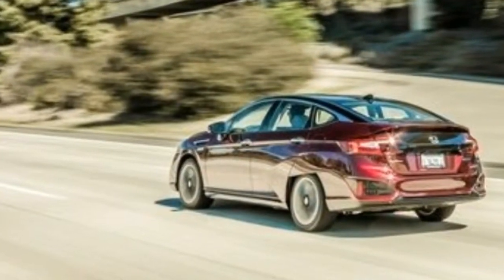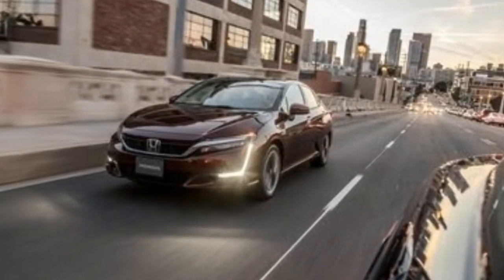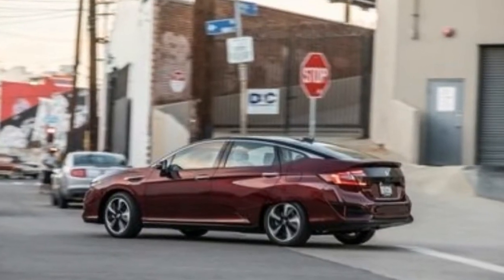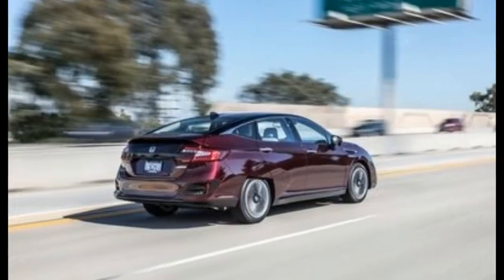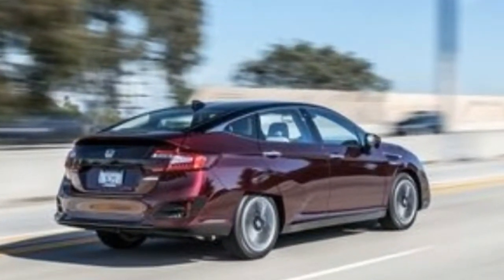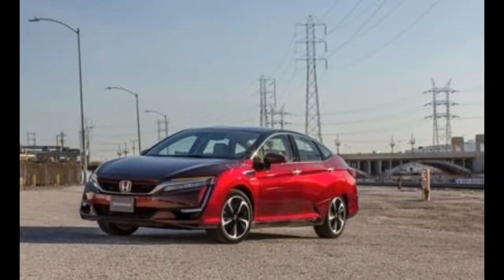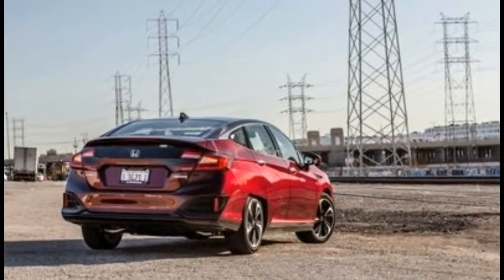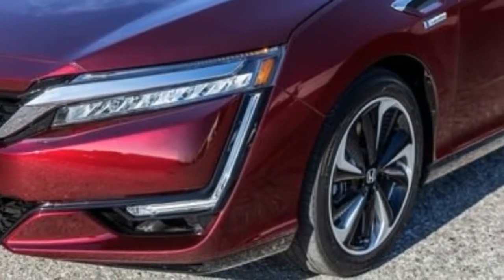If you've driven a modern electric car like the Nissan Leaf or the Volkswagen e-Golf, the Clarity holds few surprises. A 174-horsepower motor turns the front wheels and has 221 pound-feet of torque, providing the nice snap of initial acceleration response we've come to associate with electrics. A 0 to 60 mph time of 8.1 seconds won't have anyone thinking sports sedan, but it's quicker than its lone rival, the Toyota Mirai, which is 0.8 seconds slower to 60 mph.